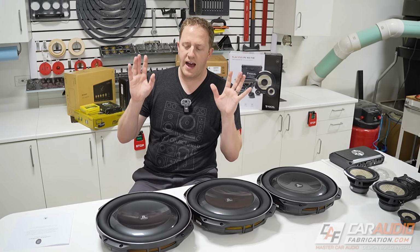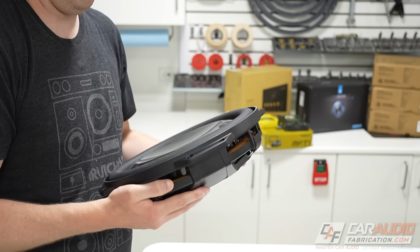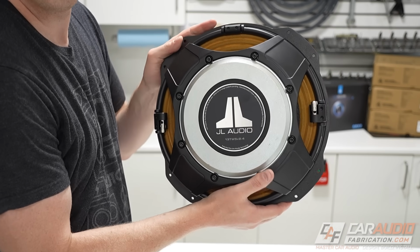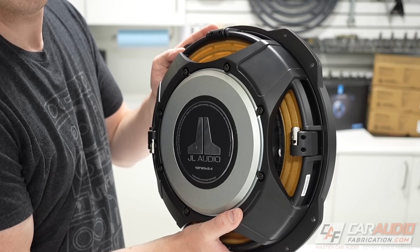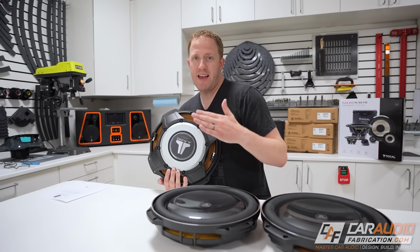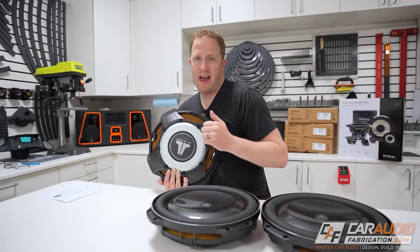Another thing you always want to keep an eye out for on shallow mount subwoofers is you don't want them to have a pole vent on the back side of the magnet. The reason for that is you don't want to be worried about having a clearance for air to circulate behind the subwoofer. What's the point of that if you want to have as minimal depth as possible? With these, you could literally have a board right up against this and not have any issues.